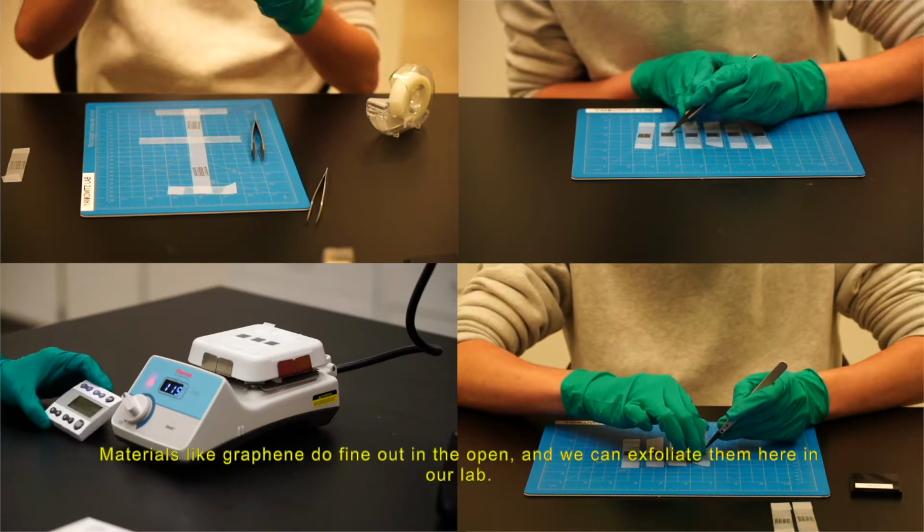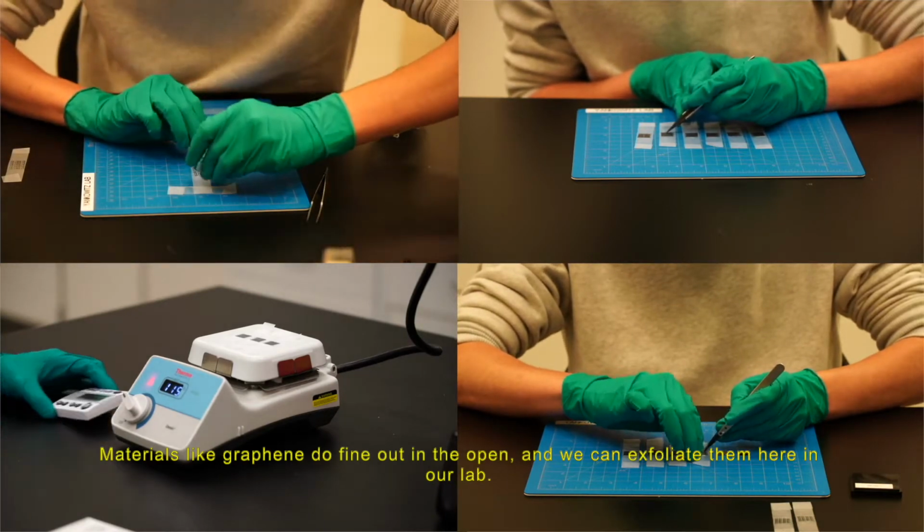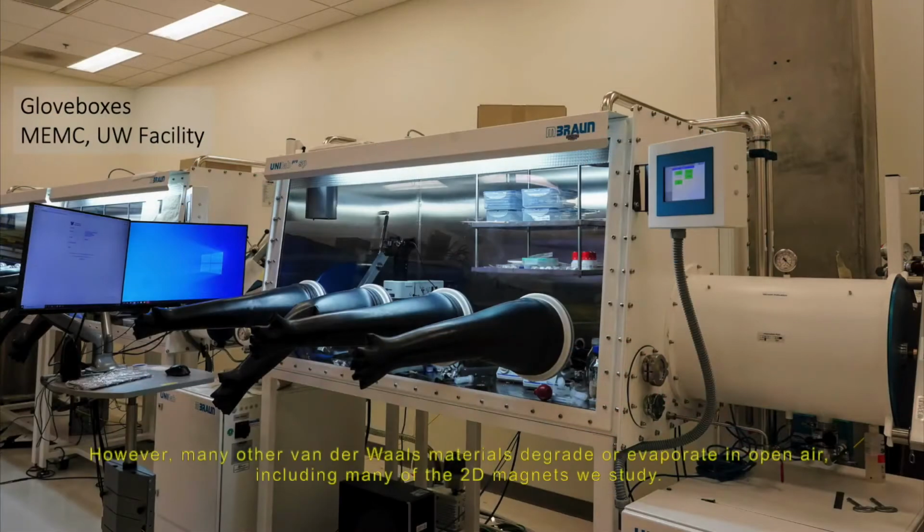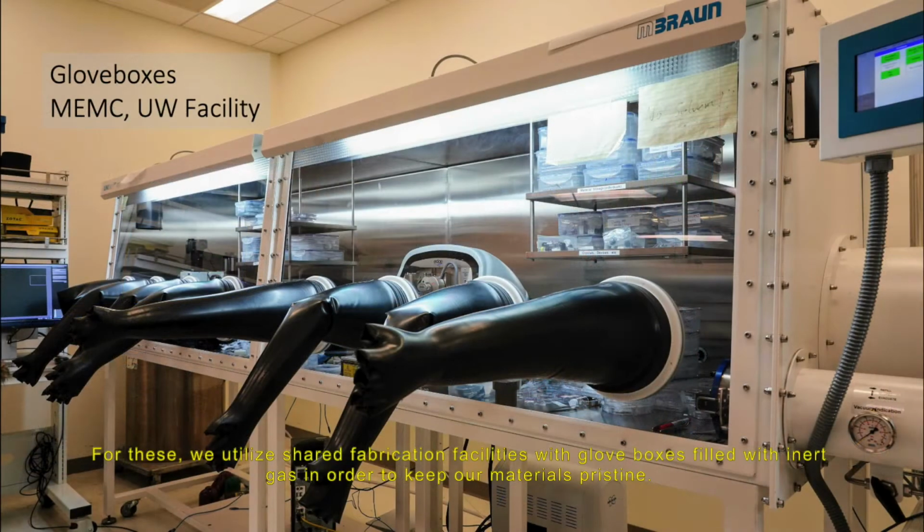Materials like graphene do fine out in the open, and we can exfoliate them here in our lab. However, many other van der Waals materials degrade or evaporate in open air, including many of the 2D magnets we study. For this, we utilize the shared fabrication facilities with the glove boxes filled with inert gas in order to keep our materials pristine.